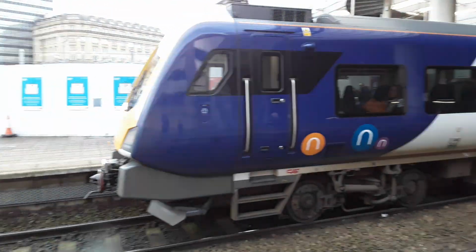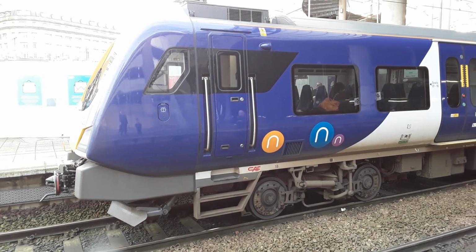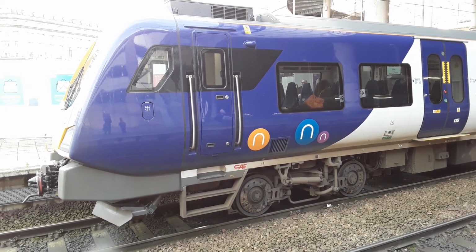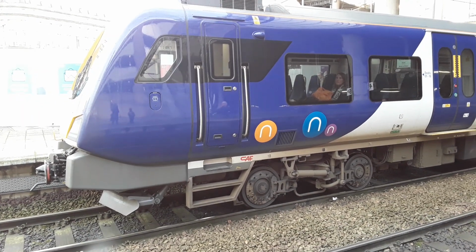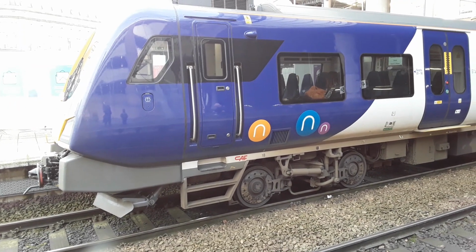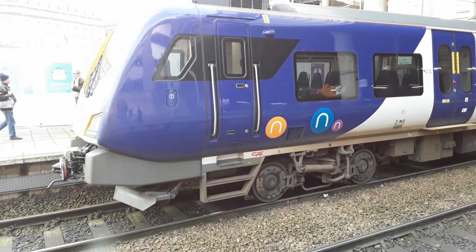And from the sounds of things, the 1309 Northern service to Chester is about ready to depart. Whenever you're ready, Chief. There we go.